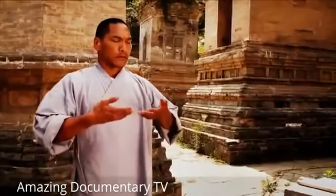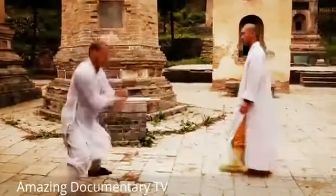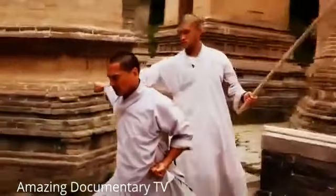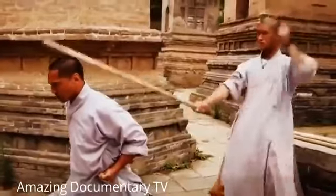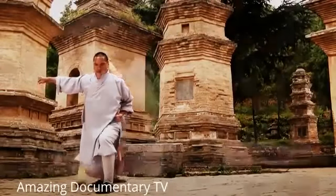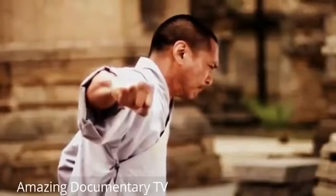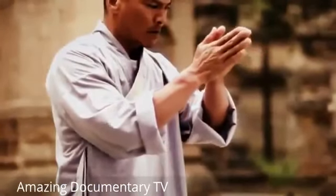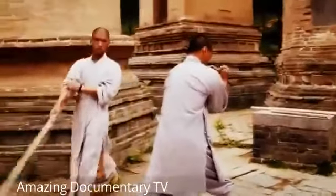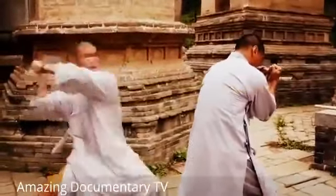Now channel your qi. I will use two poles to hit you. Let's see if you are able to channel your qi to resist these strikes. One, two, three! One, two, three!